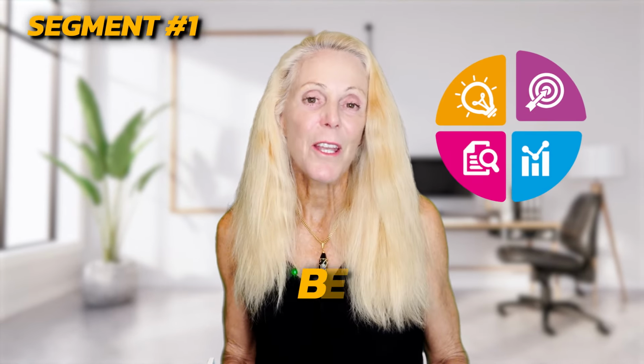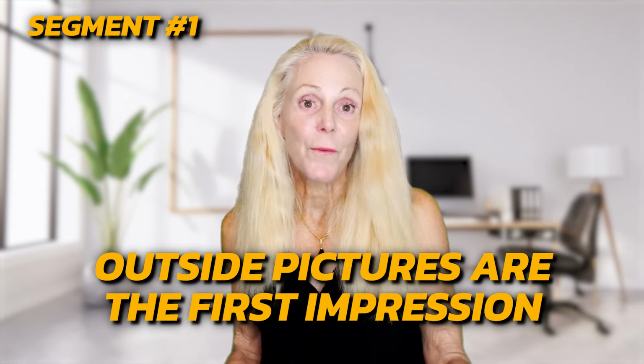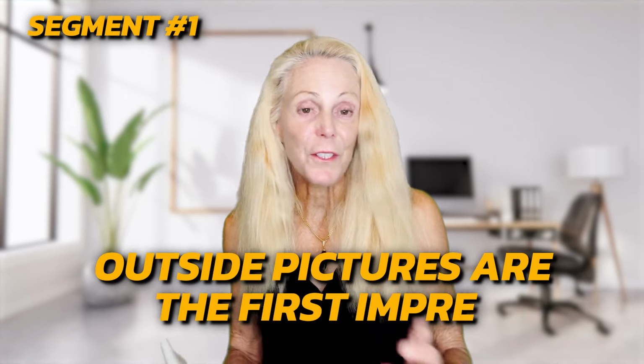So if you want to showcase your home in all its glory, be strategic. Pick a day where the weather aligns perfectly with the atmosphere you want to create. A day that puts your property's best foot forward from the very first click of the camera. So you're not just choosing a date, you're choosing the mood, the feel that will be the first thing buyers notice. The outside pictures are the photos they first see. Outside, it's the first impression. If they don't like the outside, they're not going to come inside.